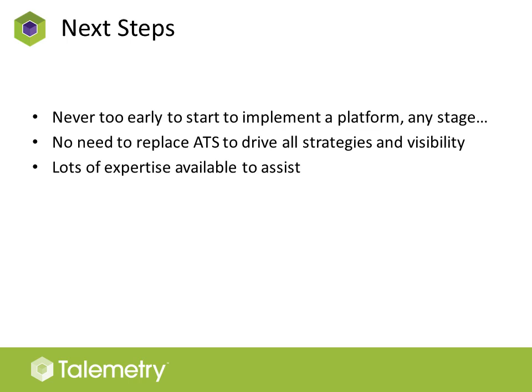People feel like they're not able to execute business strategies because their technology is holding them back. The reality is ATSs are all over the board on recruitment marketing functionality. Some have none, some have more than others. But you can get solutions that integrate with your ATS in a very holistic way that ties things together.